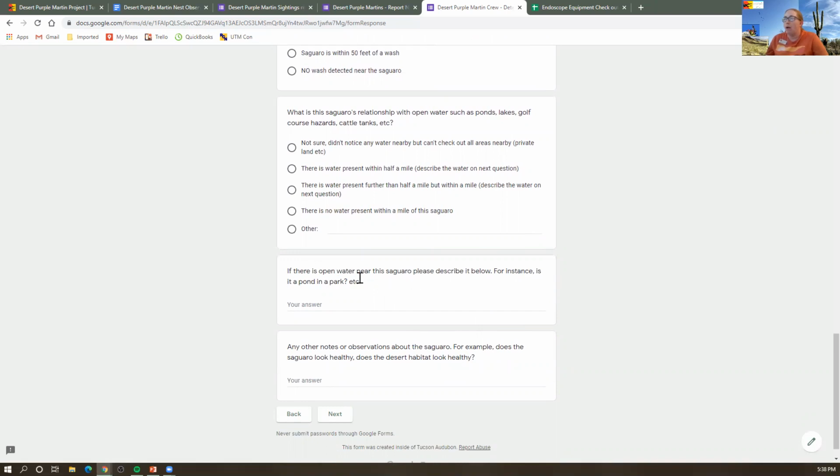So is there open water near this saguaro? Please describe it below. Is it a pond or park or whatever? And then any other notes or observations about the saguaro? Does the saguaro look healthy? Does the desert habitat look healthy, etc.? Anything you want to note.